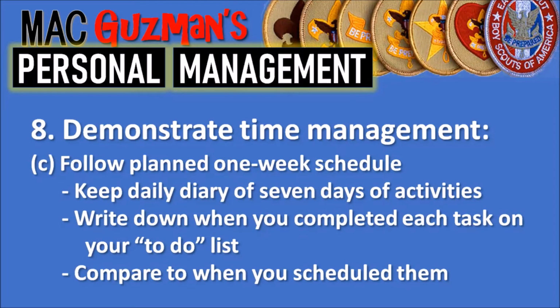8C is to follow the planned 1-week schedule and keep a daily diary or journal of 7 days of the activities. Write down when you actually completed each task on your to-do list and compare it to when you scheduled them.